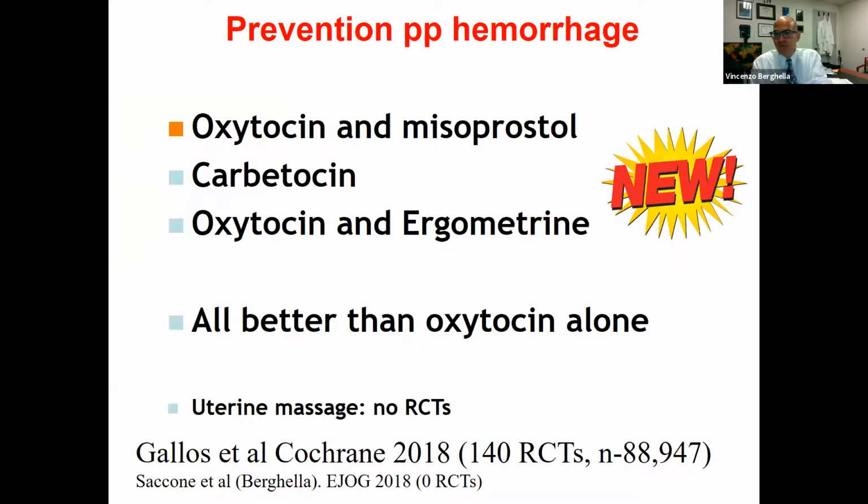And this is new in terms of preventing postpartum hemorrhage. Large, I think one of the largest I've ever seen in obstetrics, Cochrane meta-analysis, almost 89,000 women, showing that actually we should use something more than just oxytocin. Some places have carbetocin, which works great. Otherwise, if you don't have that, like in the United States, we use either oxytocin or misoprostol or oxytocin or ergometrine. We usually use here oxy and miso, being better, meaning less blood loss and complication than oxytocin alone.